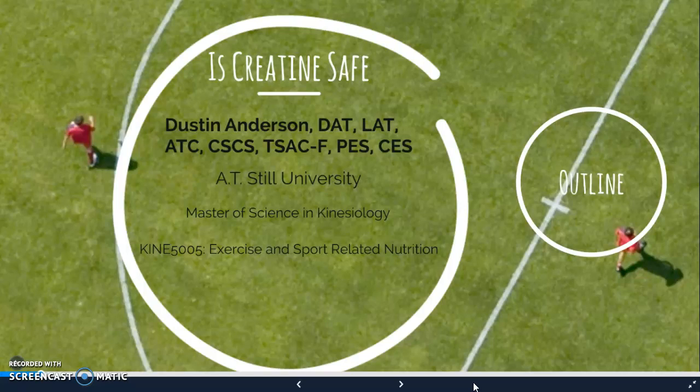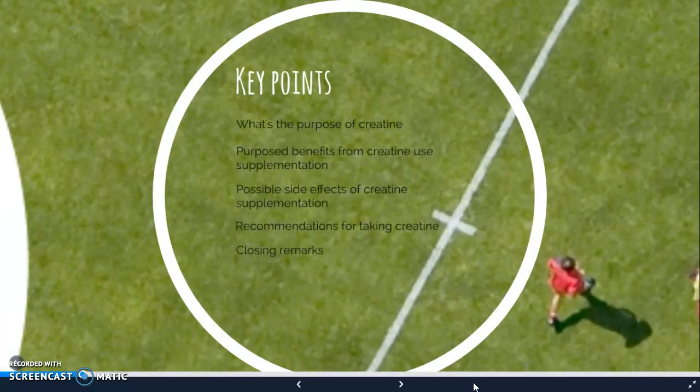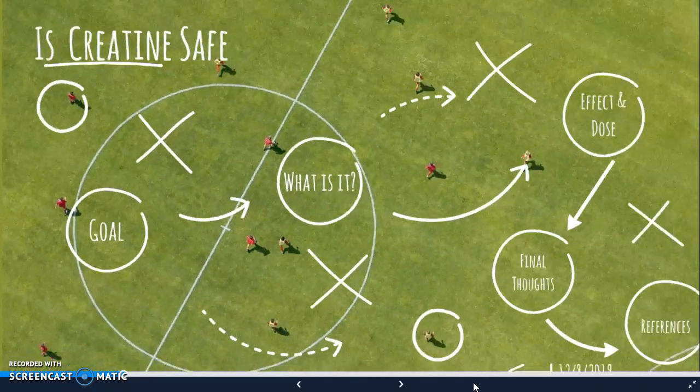Today, I'll be talking to you about creatine. Specifically, we'll be talking about what is the purpose of creatine, proposed benefits from creatine use, possible side effects from creatine use, and recommendations for taking creatine, and closing remarks.